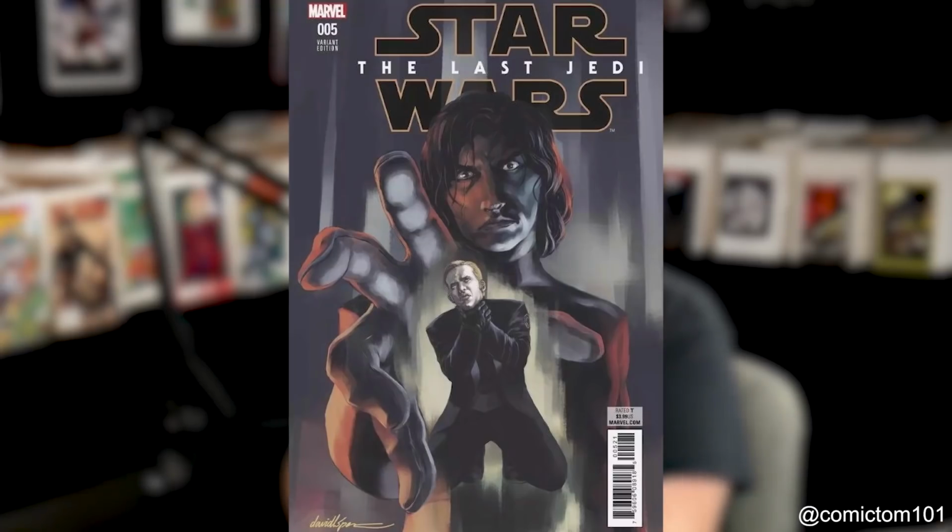Coming in at number 5, we have The Last Jedi number 5. It's a 1 in 25 Lopez cover. Yeah, Kylo Ren choking out Hux. And it's another one of those. It's a low print run. Not a lot of people bought this book. And it's just kind of a cool cover. The Star Wars fans are going to buy it.